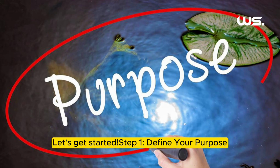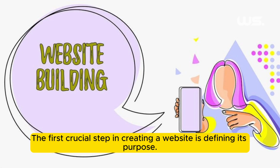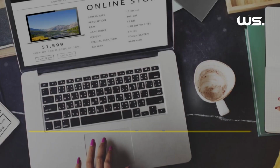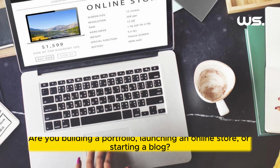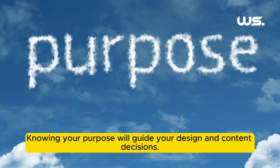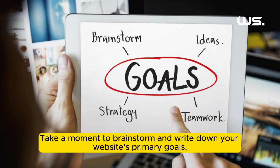Step 1. Define your purpose. The first crucial step in creating a website is defining its purpose. Are you building a portfolio, launching an online store, or starting a blog? Knowing your purpose will guide your design and content decisions. Take a moment to brainstorm and write down your website's primary goals.